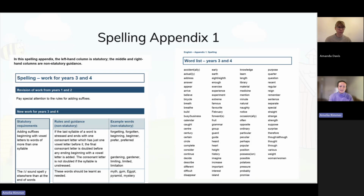So the spelling Appendix 1 has lots of information in it, and it does say that there are some bits of it that are statutory, and then there are some bits that are non-statutory, but they are guidance for you. So here is an example with years 3 and 4. You've got spelling work for years 3 and 4. At the top, it does say revision of work from years 1 and 2, paying special attention to the rules for adding suffixes. So that is really important to bear in mind. Don't just skip that bit because it's not a list of objectives. We do need to make sure that Key Stage 1 content is secure.